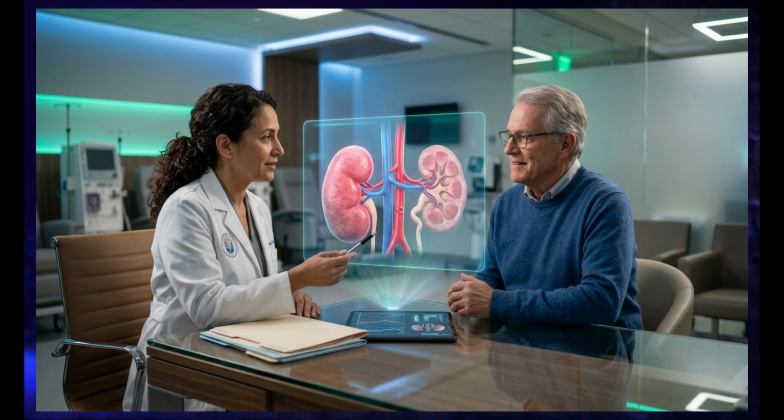If you have swollen feet along with repeatedly high blood pressure readings, foamy urine, fatigue, or declining kidney function, it's important to seek medical evaluation. Your healthcare professional may recommend regular blood pressure monitoring, urine testing, creatinine, and eGFR measurements.